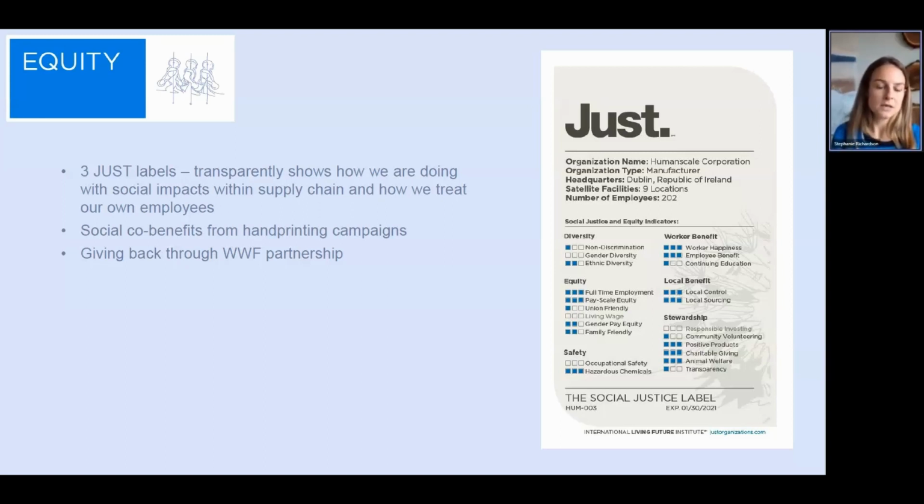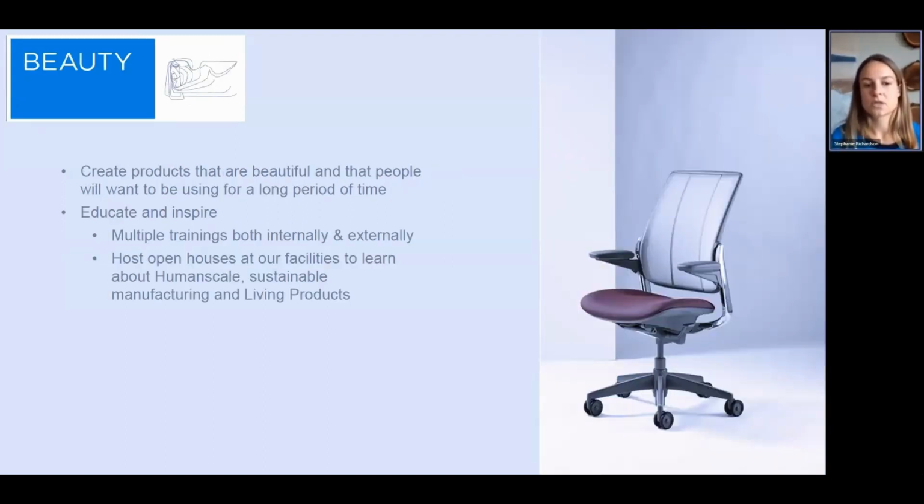So last but not least, the beauty petal requires manufacturers to create products that are beautiful and that people will want to use for long periods of time. Secondly, it asks that we educate and inspire others. We have hosted, since the announcement of this new certification, multiple trainings, both internally and externally. And we also, on an annual basis, host open houses at our facilities, which welcomes the community to come in, learn about Humanscale, learn about sustainable manufacturing and living products. Of course, this year, these have to be postponed due to COVID, but we are looking forward to when we can open our doors again.